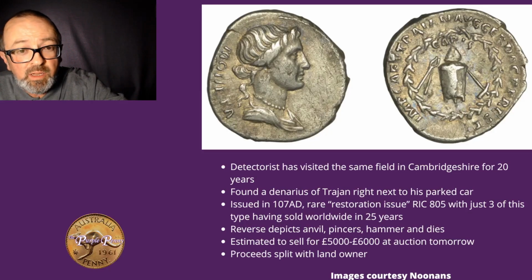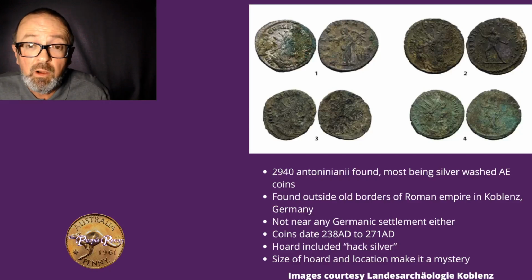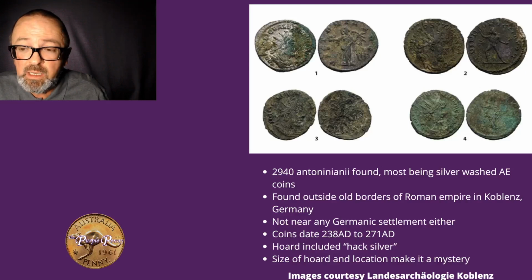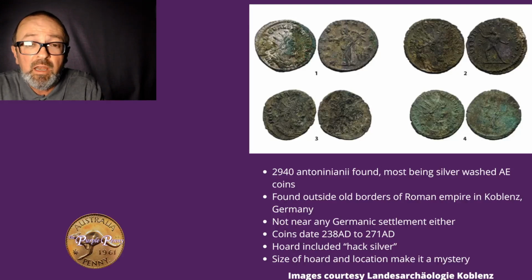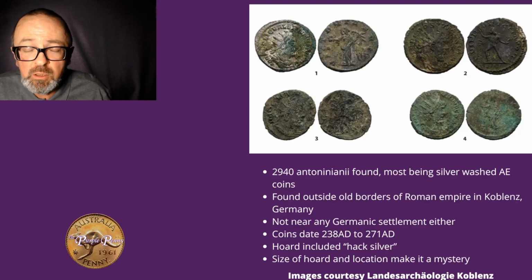Another interesting metal detecting find in Germany, near the town of Koblenz, which is on the River Rhine, and it turns out that that particular location is outside of the old Roman territory, so it was actually outside of Rome, and a hoard of nearly 3,000 Antoniniani was found. Sorry, that's a hard word to say. All those coins date from about 240 to 270. It's a very large number of coins, a lot of face value.